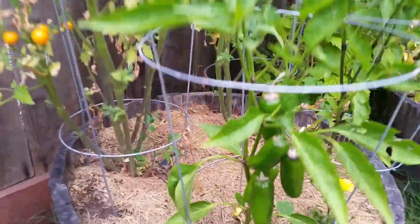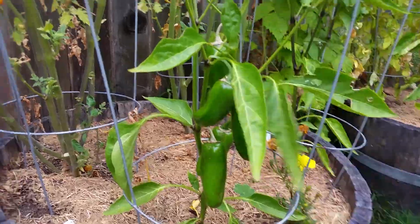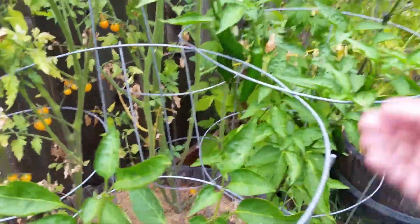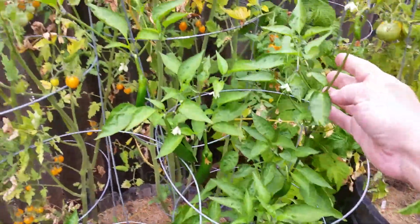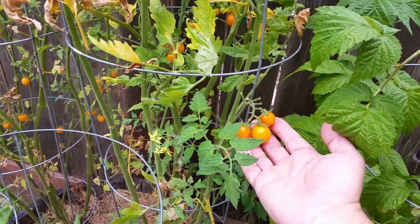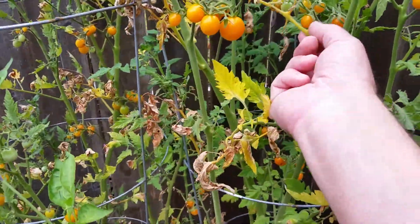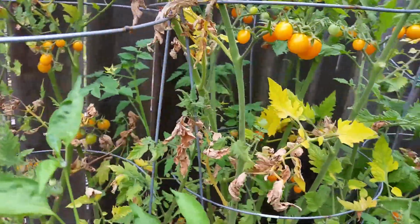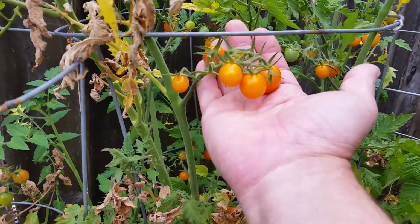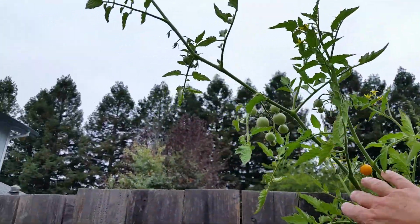Here's some more jumbo jalapenos. That plant's pretty loaded there. That's pretty cool. This guy's just starting to kick in now. He's getting pretty tall. Sungold Cherries. We've been eating these. These actually had a decent pollination, but we've just been eating them, so that's why they look a little sparse. This plant's a big 7-footer.